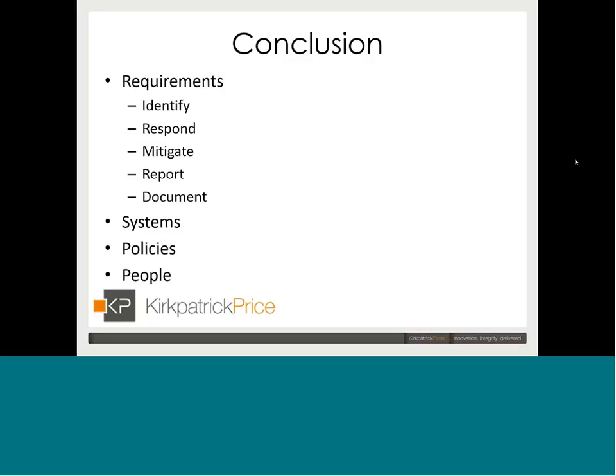How long do we have to keep incident reporting records? Since you're required to document security incidents, it's natural to ask how long you have to keep those records, and it's the standard six years for incident reporting.